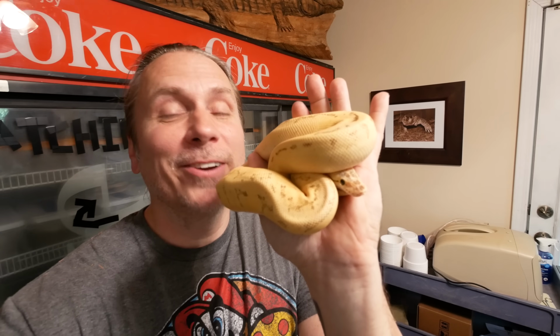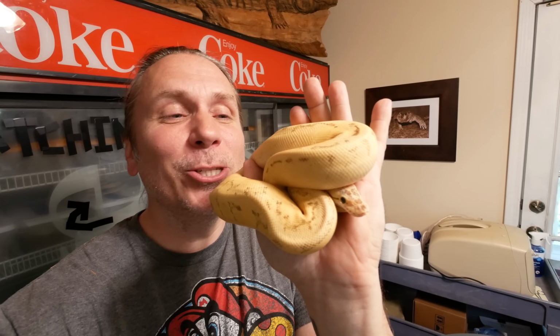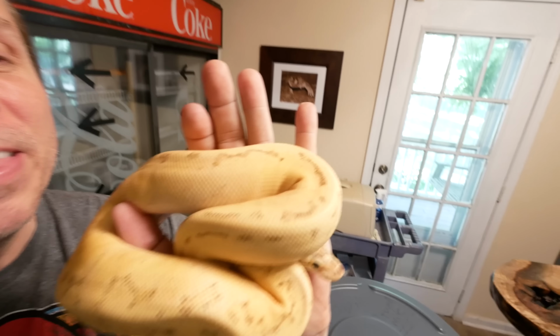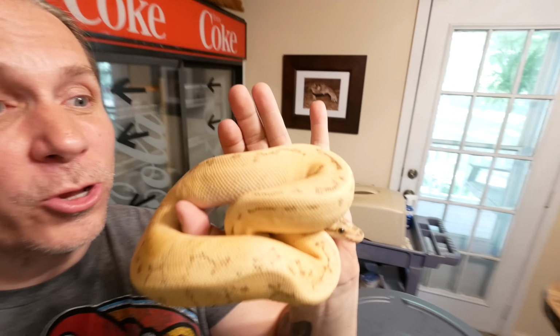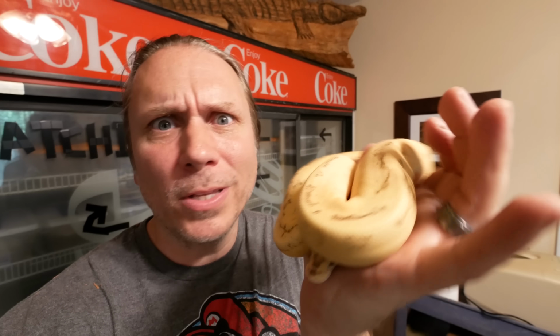Another smoker right here. This is a Pastel Fire Enchi Yellow-Bellied Pinstripe. That has a lot of genes in it. It is gorgeous. Look at how yellow and vibrant that thing is. That thing is so cool. And again, you could bring this to almost anything and get some really cool babies.